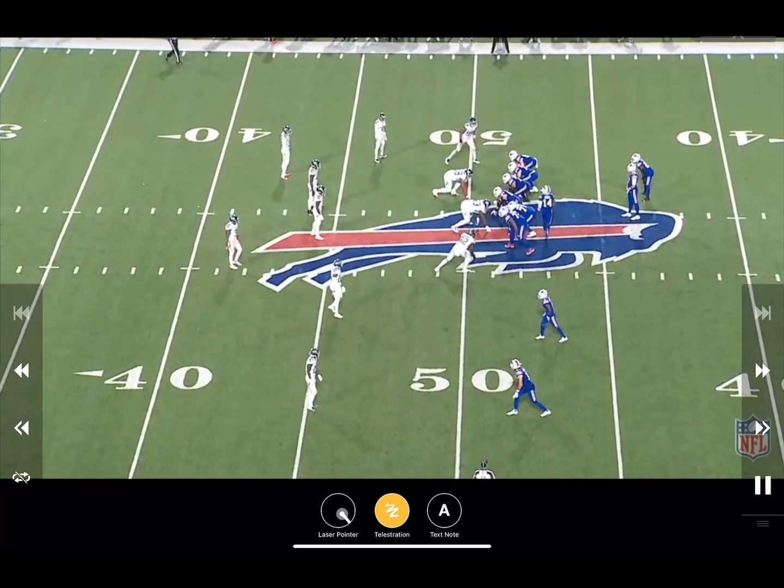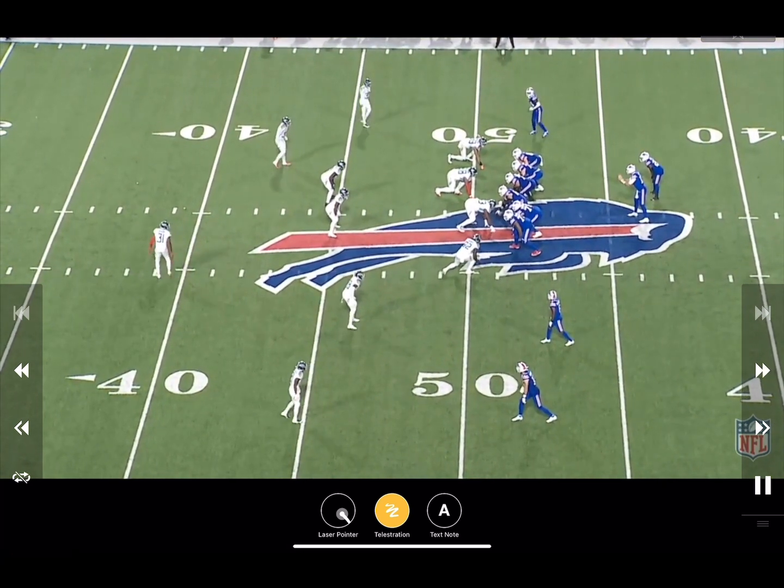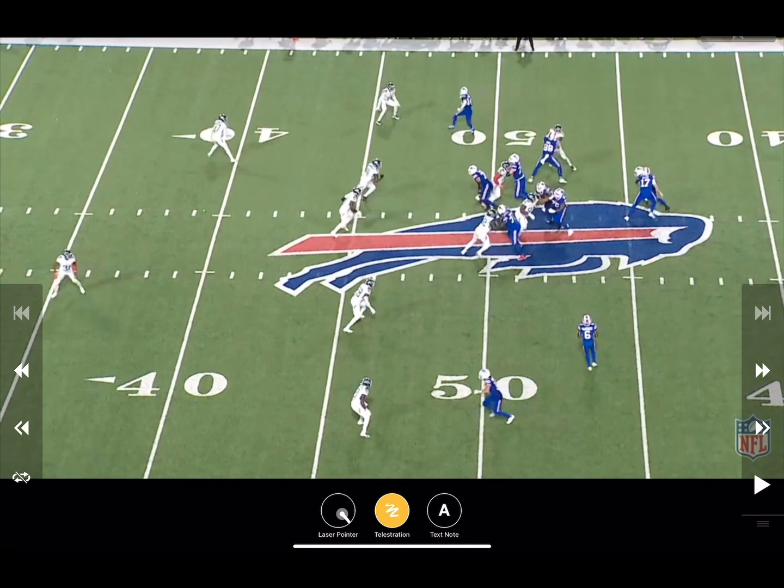So here's another version, different presentation. Diggs is motioning across into the boundary here. Corners in off coverage, but then he kind of squats on it, right? He squats on it, so there's no free access RPO. Amani Hooker's dropping deep to help over the top. So what does Josh Allen do on this RPO?